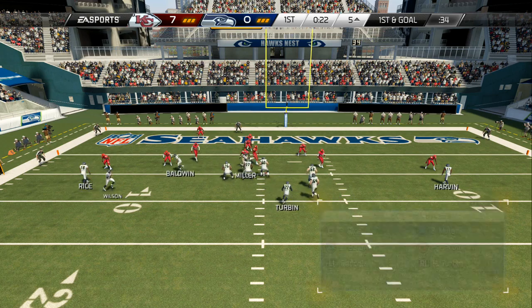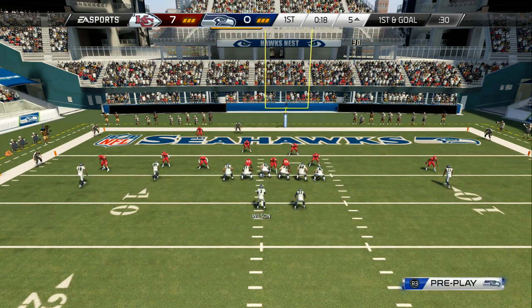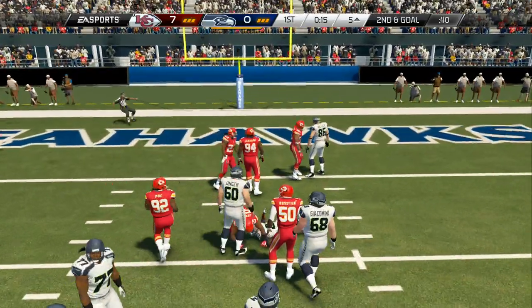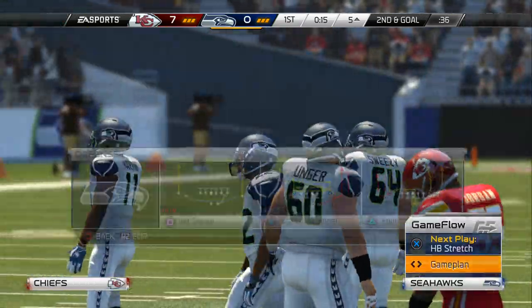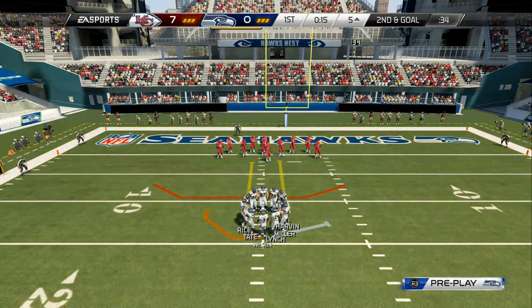Now we'll see if they can punch it in and get 7 points. First down here. Wilson will take it from the gun. Keep your eyes on the football. When you're not on it, that's when you drop it, and that's what happened that time.